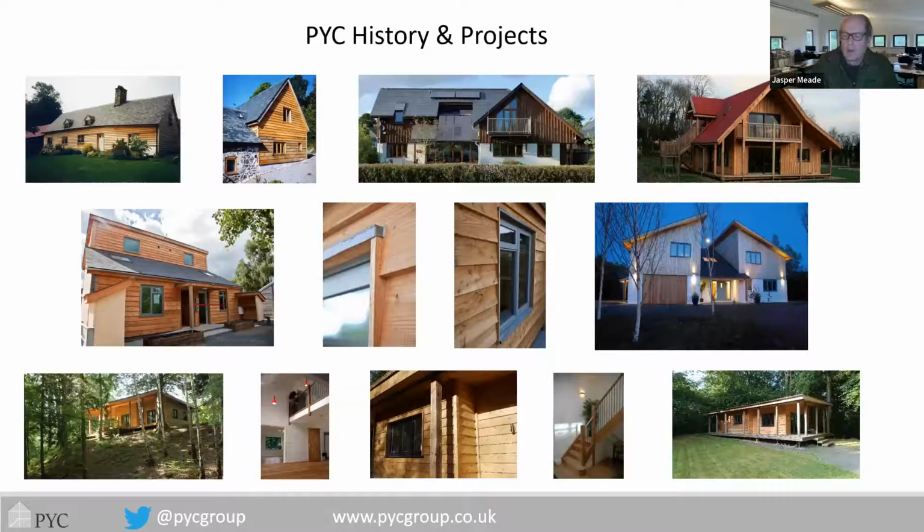So our company has a history of building with timber, working with post and beam originally, and moving on to softwood, and developing super insulated systems, and welcoming Passivhaus when it came along in 2008, working very closely with Passivhaus designers and builders. Over the last 13 or 14 years with Passivhaus, we've come a long way in the UK, and some great projects have been realized.